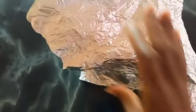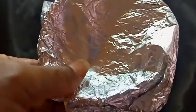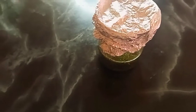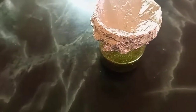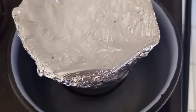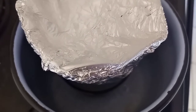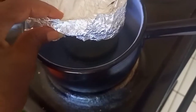At this point, we've just covered our oil infusion with aluminum foil, because we want our herbs to be well infused. You can also do it with tape, that's just what I like, so that the oils can be well infused. Make sure that you set it on low heat and infuse it for at least a few hours. If you don't have much time, you can let it sit for at least 30 to 45 minutes.